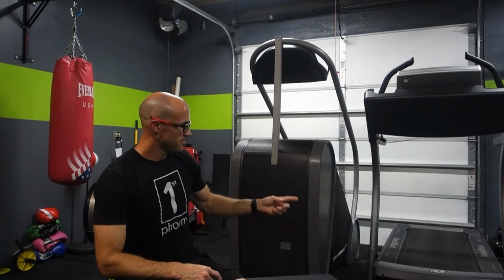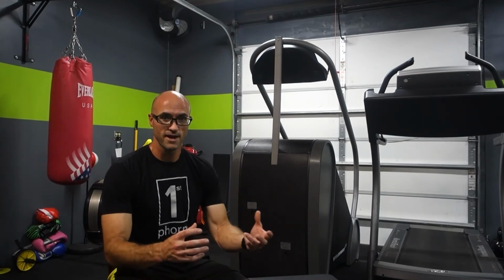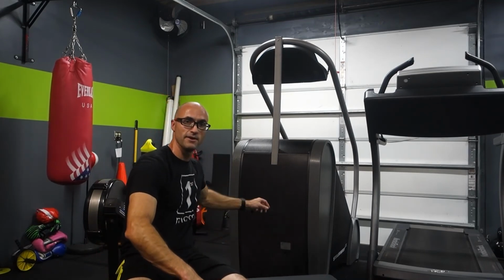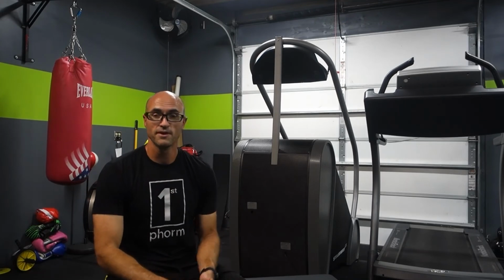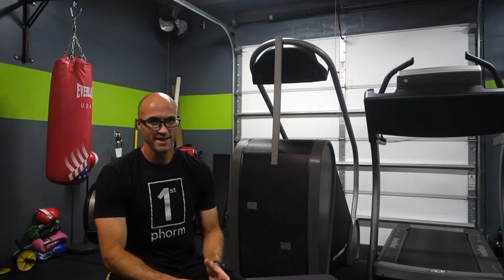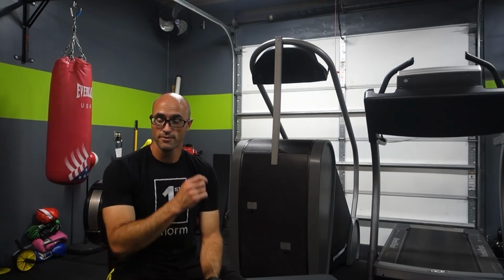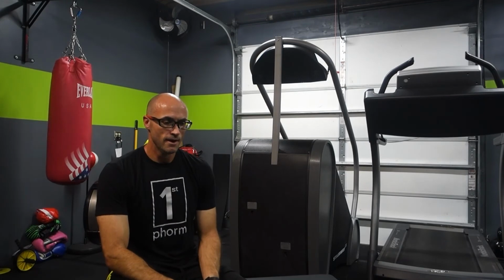So I took the body panels off, which is actually really easy to do, and the battery is just right inside here. And I just hooked it up to a little battery tender, and within 20 minutes it was all the way charged back up. So that's an inconvenience, because I know there's some people that are not going to want to have to take the machine apart and charge it.